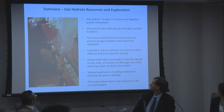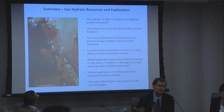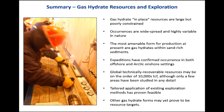So to sum up this first part: the gas hydrate in-place resources are large but poorly constrained and not entirely relevant to this particular question. The occurrences are widespread and variable. Sand-hosted hydrates are the ones that are the most relevant to the resource question, and they have been found both offshore and in Arctic settings. We're going to estimate the resource on the order of 10,000 TCF now, acknowledging that only a few areas have been studied in detail. And we know that we have existing exploration methods that seem to give us positive results. So I think with that, I am done.